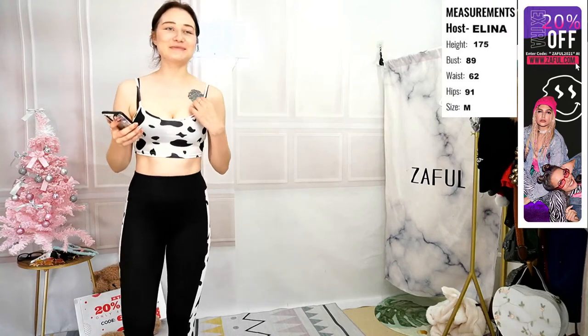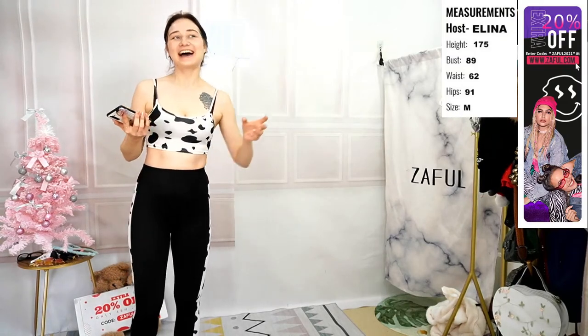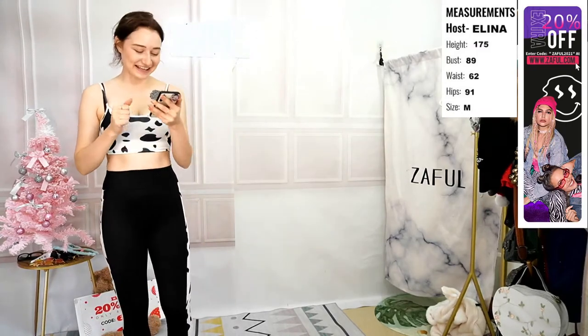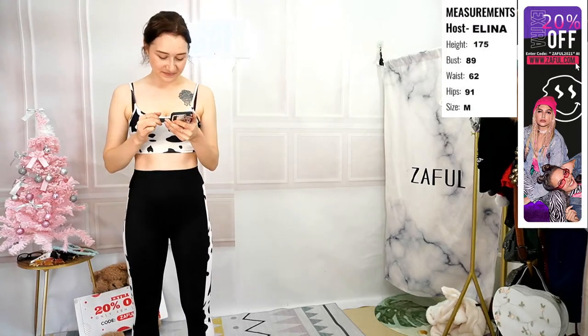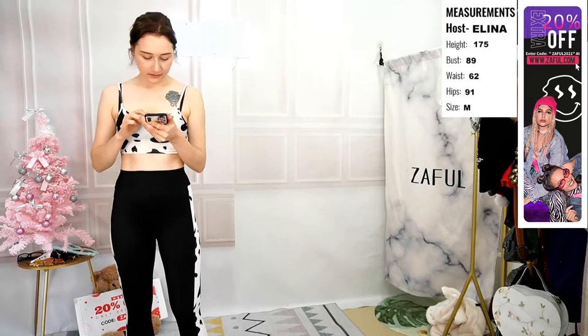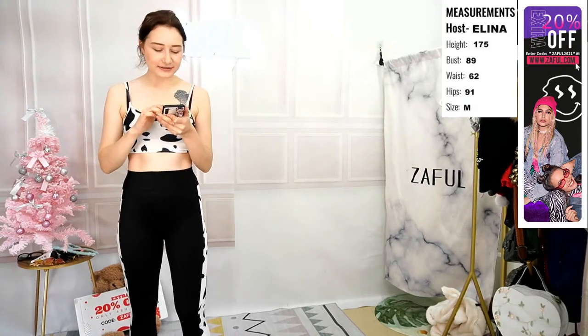This outfit reminds me of milkshake. Yeah, a little bit, because even when I read the name of the item, it's a cuff print leggings set, and it reminds me, oh, interesting. Yeah, sure, I'm gonna show you summer items right now.